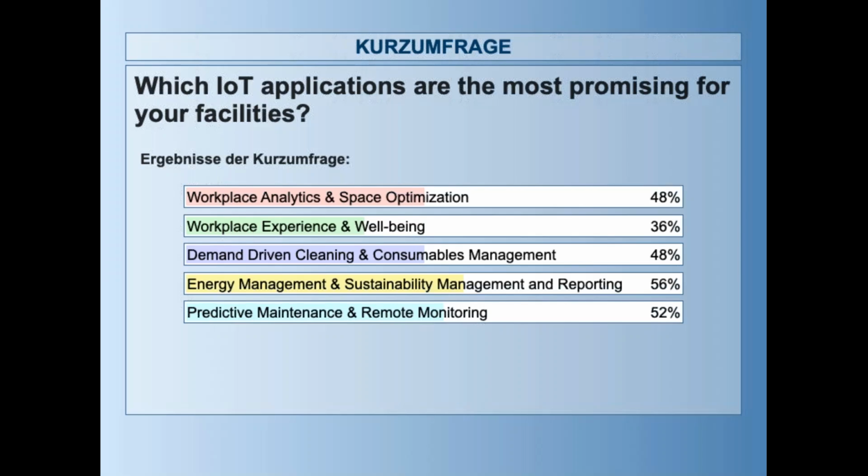And another funny one here is that workplace analytics and space optimization somehow connects to that. If you have people using less space, then you have massively reduced your carbon footprint and your energy consumption at the same time.